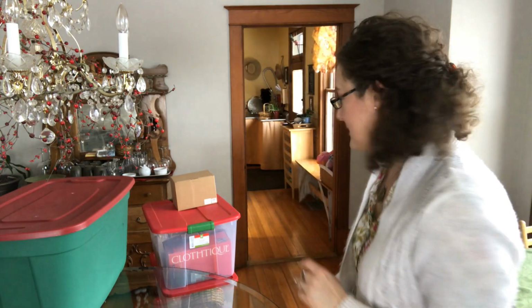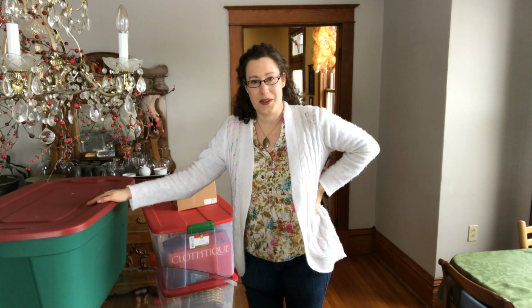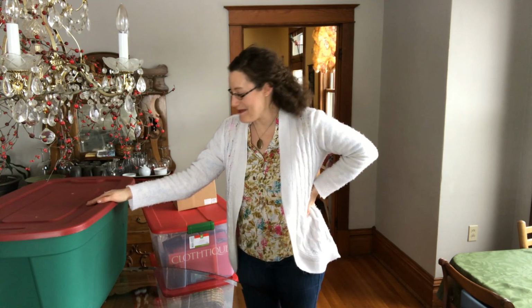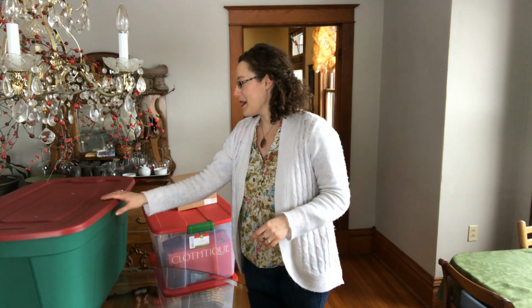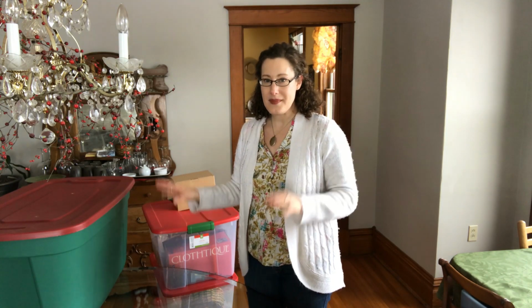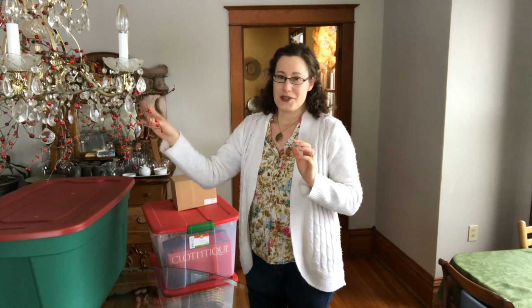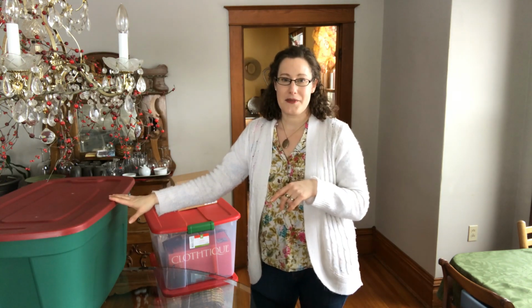Let's get decluttering. And I have a 1921 home, so I have squeaky old floors. Sorry about that. I also have a glass tabletop, so it might be a little confusing because it looks like things are floating. But what I have are the bins that everything is stored in. And like I mentioned, I'll show you most of it. There's some stuff collected here in the dining room. A lot of it's collected in our front room.